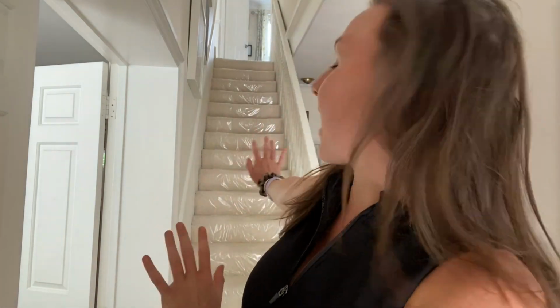Can I just say, ignore the fact that we have plastic all over our stairs, because we decided to get white carpet stairs and then have covered them ever since so that they don't get dirty. So in theory, why would you get white stairs if you're never gonna walk on them without plastic? I don't know, you don't know, we will never know.